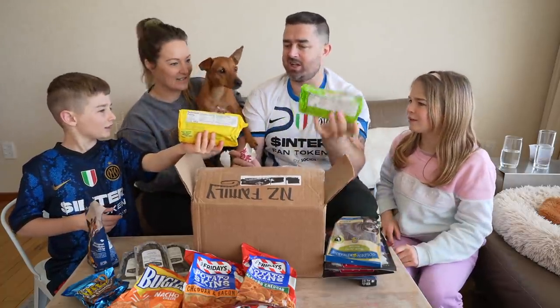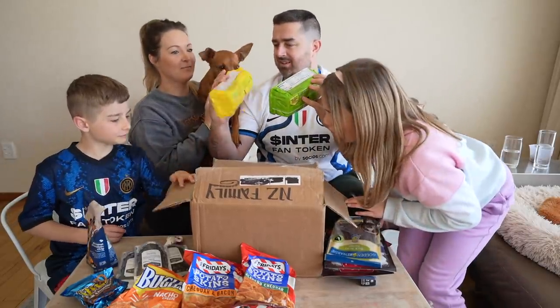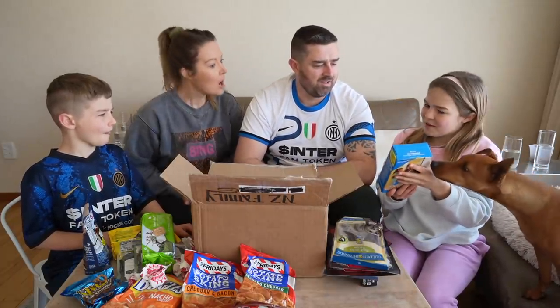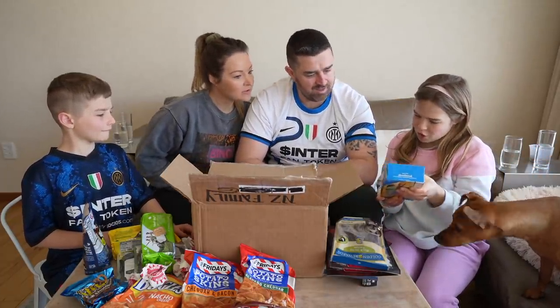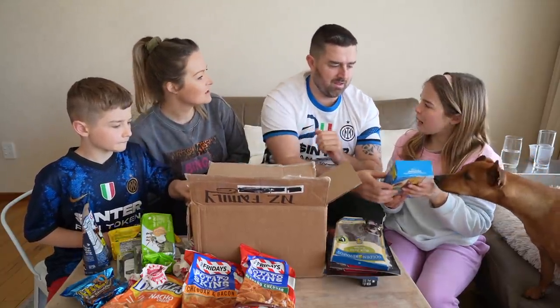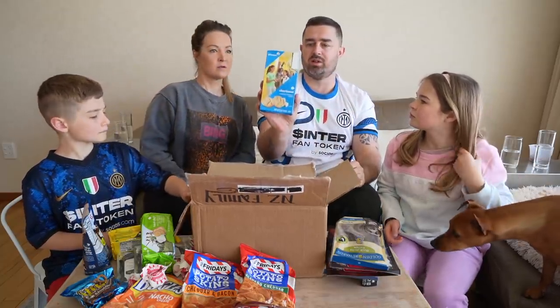Are these local Missouri things? He's fully involved now because there's something for him. Oh, it's a Girl Scouts cookie box. Girl Scout cookies. Okay, wow. So what's our version of that? Brownies. Yes, but also, this is shortbread, traditional shortbread cookies.